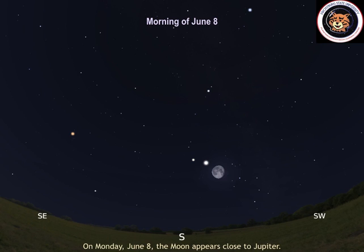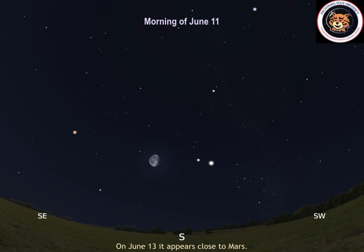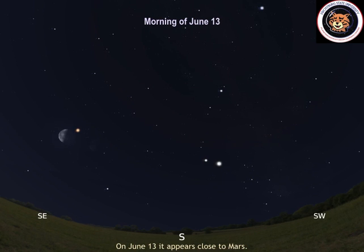On Monday, June 8th, the moon appears close to Jupiter. On June 9th, it appears close to Saturn. On June 13th, it appears close to Mars.